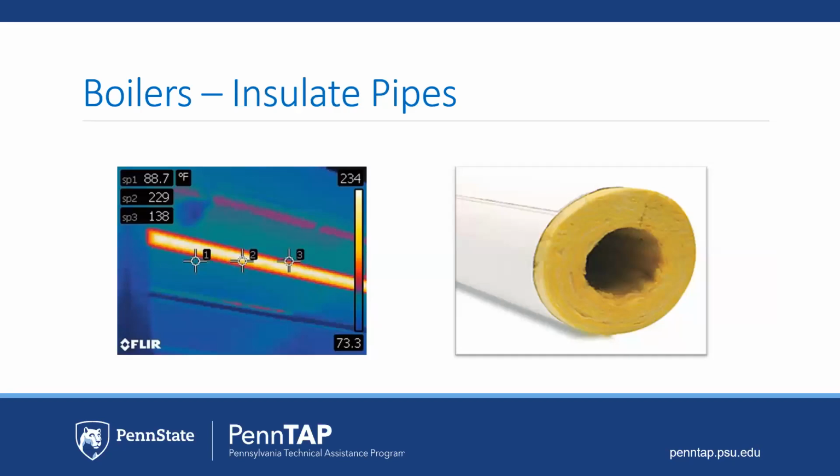Don't forget to think about those condensate tanks and return pipes. Are they insulated? If not, you are wasting fuel and throwing away money. The picture on the left is of an infrared image of an uninsulated pipe. The image clearly shows heat being lost from the pipe, with the center of it at 229 degrees Fahrenheit. This is not only a source of heat loss and wasted money, but it is also a potential safety hazard to your employees who may get burnt if they come in contact with the pipe.